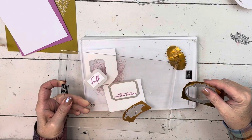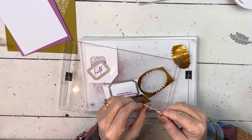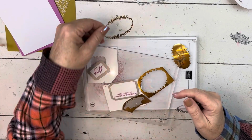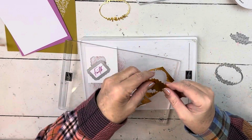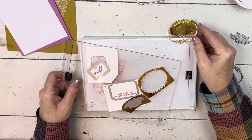You can also see that, oh no. Well, there you go. That didn't work. So this is why I normally cut them out first. So we'll do that. And I embossed that for no reason because I didn't know that was just going to be a frame. I wonder if it's happened on the others too.